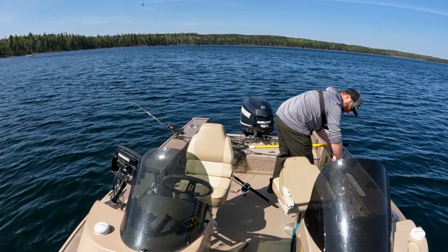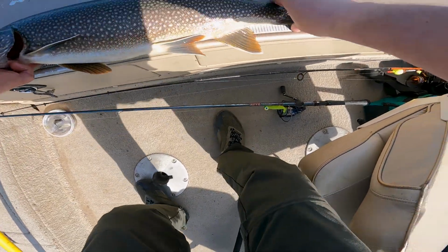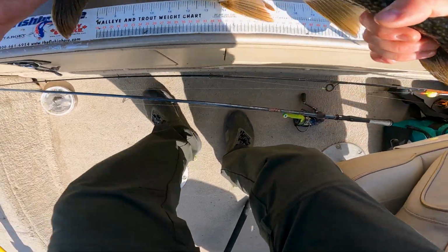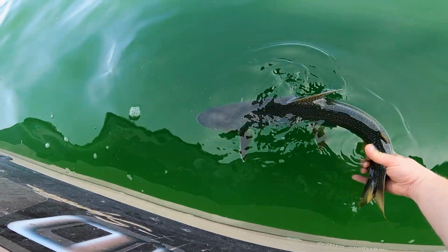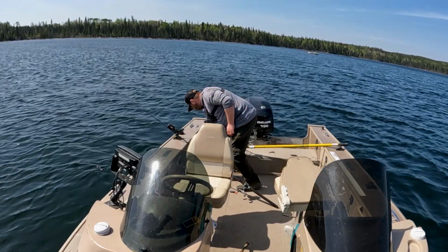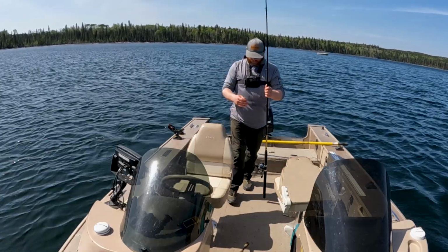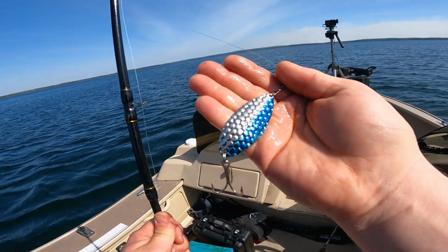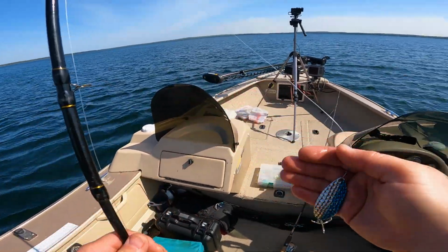He is going 26 inch. Okay, mama. Okay, mama. Get your wits about yourself here. Yep, there he goes. I was trolling at about 2.1 miles per hour. And I was using, I don't know if you can see that on this one, a hammered Cleo. Not very big. I don't know what size, but 1.5 inches, 1.25 inches.